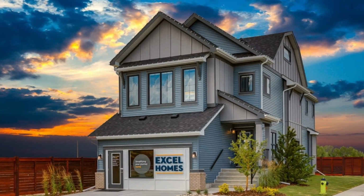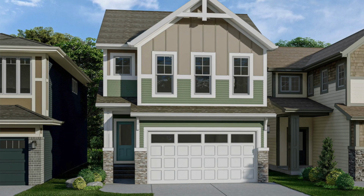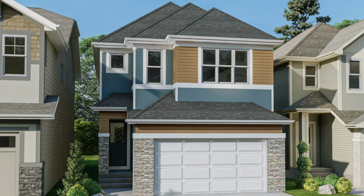And moving on to Cobblestone Creek now, where we've got 2 builders again building these front drive homes. XL Homes starting ranges anywhere from the mid 600s to the mid 700s, with a square footage range anywhere from 1,775 square feet all the way up to almost 2,600 square feet.